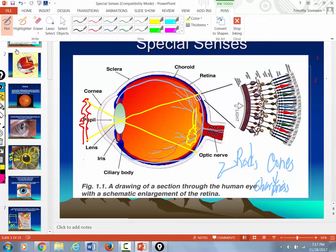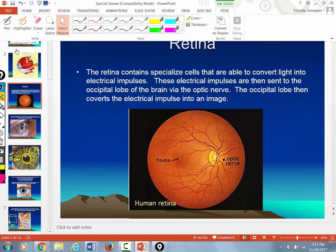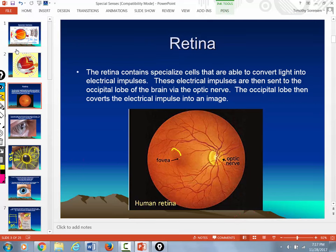Now, watch. This stuff's exciting. What time is it? Okay, we got time. Here's the fovea. Better write this down. The fovea has the greatest concentration of cones. And remember, cones are for color and sharpness of vision.